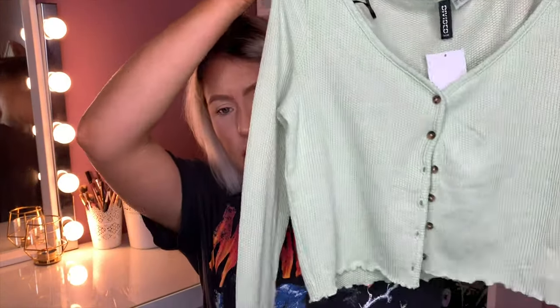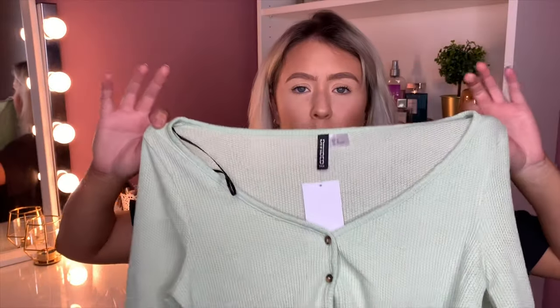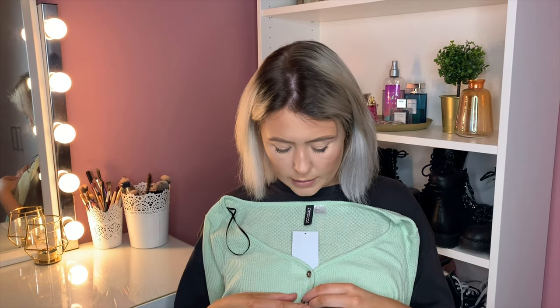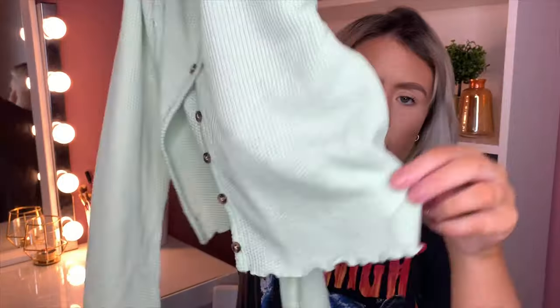But yes, it's a minty green. I just thought this colour was lovely for spring. This would go with the cream mom jeans, and I'd wear this with just normal colour denim jeans. But really cute, and it has the turtle shell buttons on it. This was $12.99, and it also has the little frill detailing on the bottom and on the bottom of the sleeve as well.